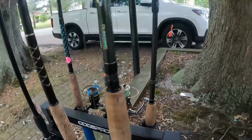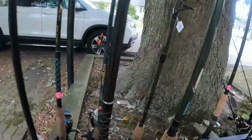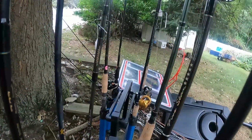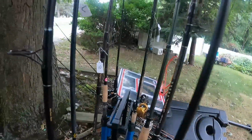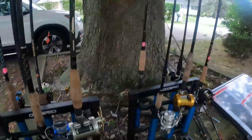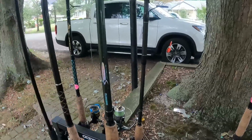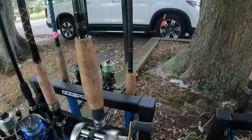This is, I believe, a Tsunami. Of course, I have them in this rod holder. Let's try to come around. Yeah, it's a Tsunami 5-star spinning rod, 7 feet, medium heavy. It's got an Okuma reel on it, 20 bucks for that. Let me know what you guys think about this pricing. I don't know if I'm too aggressive.